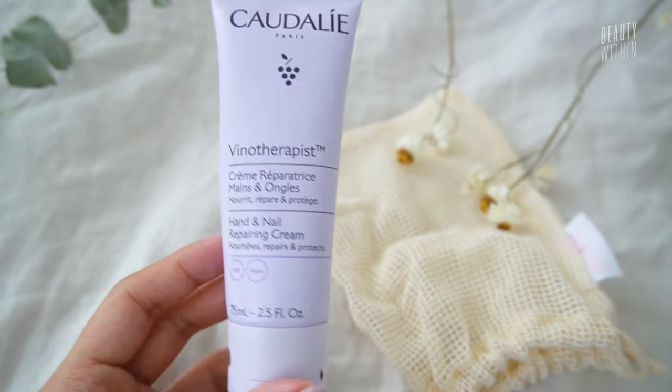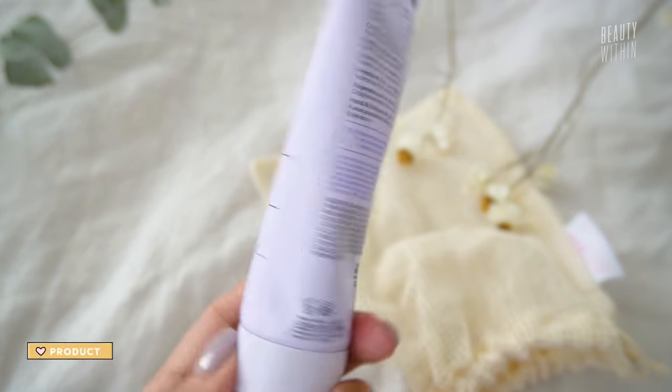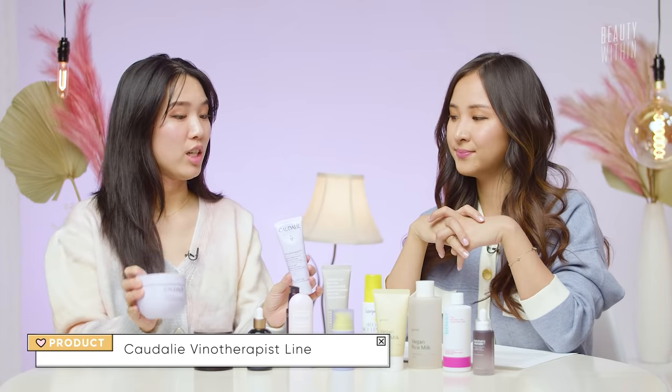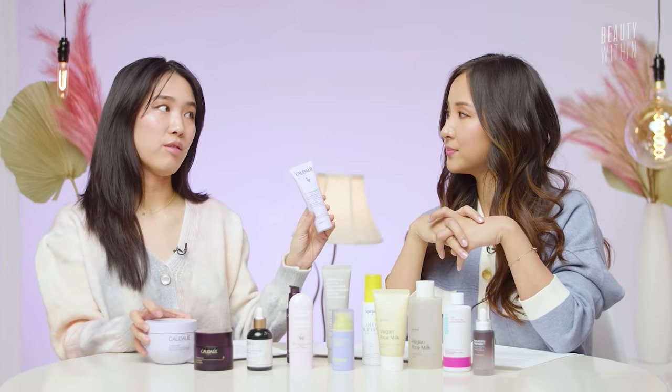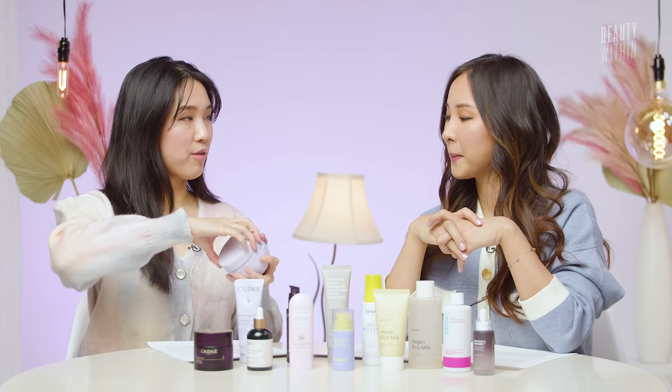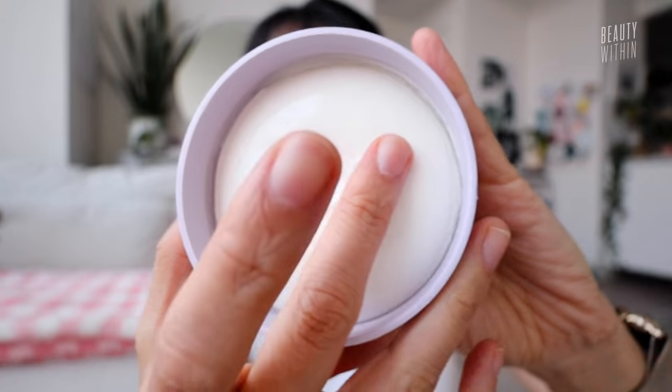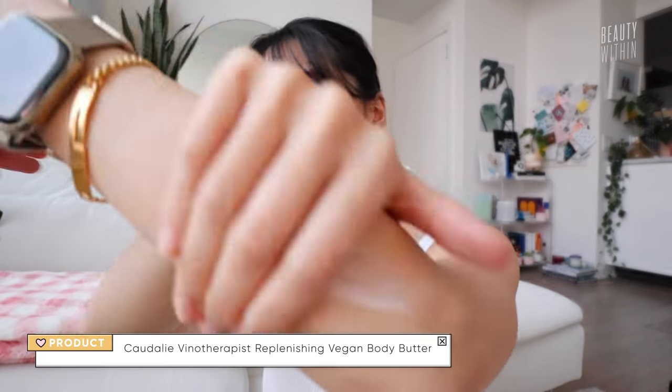And then next, they have this new vinotherapist. And they have a hand and nail repair cream as well as a vegan body butter. So the hand cream, love. So good. This one I haven't tried yet, but we'll try for the first time. Oh, I tried it all over my body. Do you like? I like it. Does it work? It's very lush and like smooth shea butter.